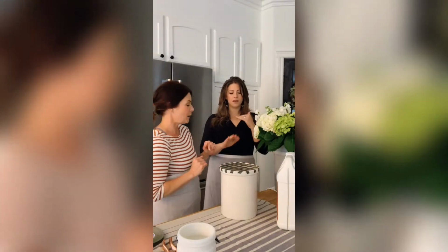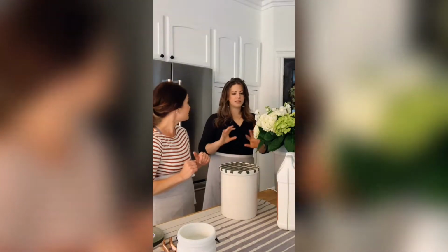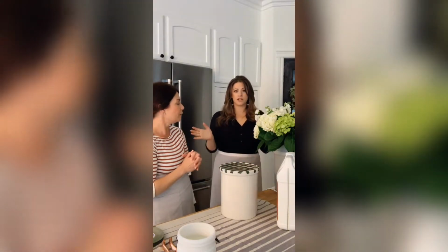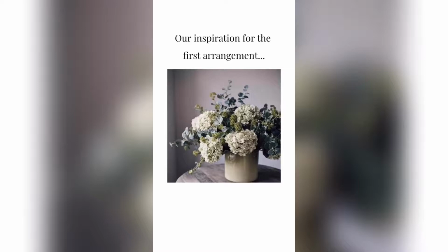Perfect. So we've got our grid. Water, food is in there. Do you need to mix it or anything, or is it all good? No, once you start putting the flowers in, you're good. Okay, so we're just going to start building the arrangement, and let's do it.